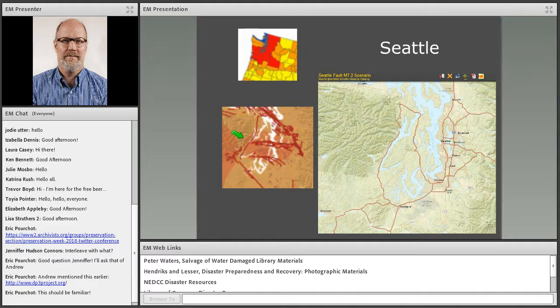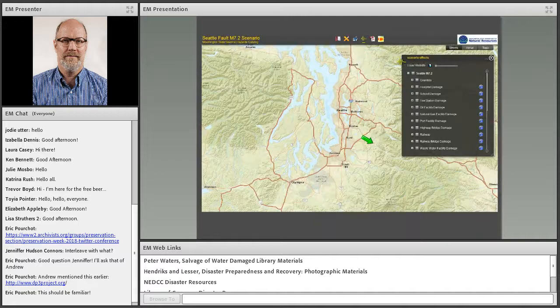And what they've done is taken that risk information and overlaid it, so that's what we have here. And so we're looking at Seattle up here. So this is Washington State. This is Seattle, and this is a map over here of Seattle. So they've taken all of that information and overlaid it on a map.